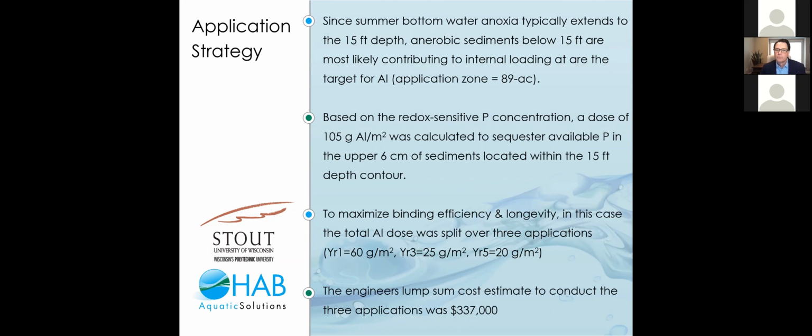Based on the redox-sensitive phosphorus concentration, a dose of 105 grams of aluminum per square meter was calculated. That dose was determined to sequester the available phosphorus in the upper 6 centimeters of sediment located in that 15-foot depth contour.